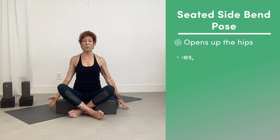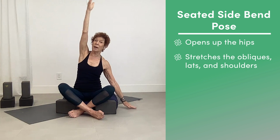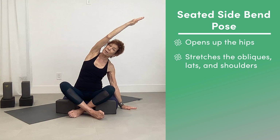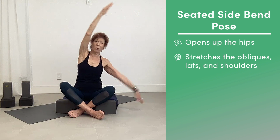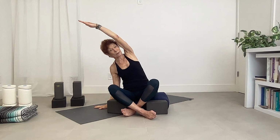The next movement to warm up the spine is going to be a bend. We first start with inhaling one arm up and using the exhale to side bend to one side. Inhale both arms up and exhaling to the opposite side, bringing the hand down. Inhale both arms up and we'll just bring our hands down for one moment.